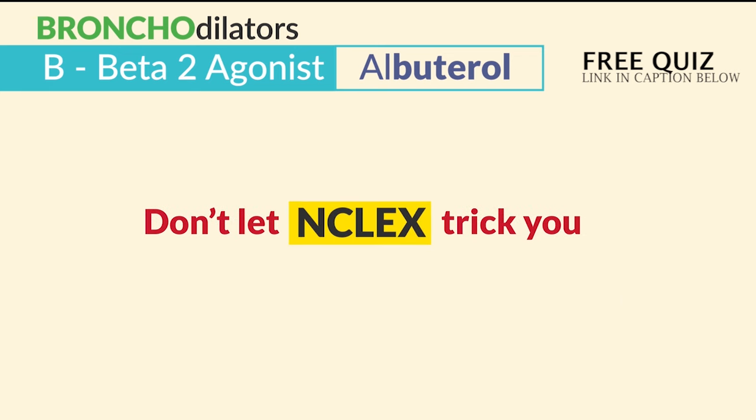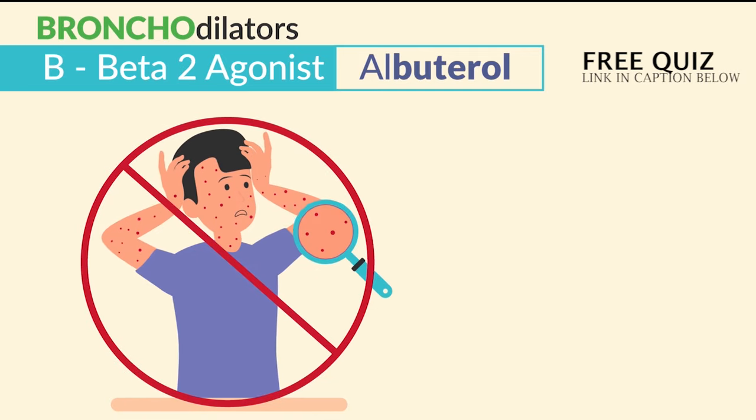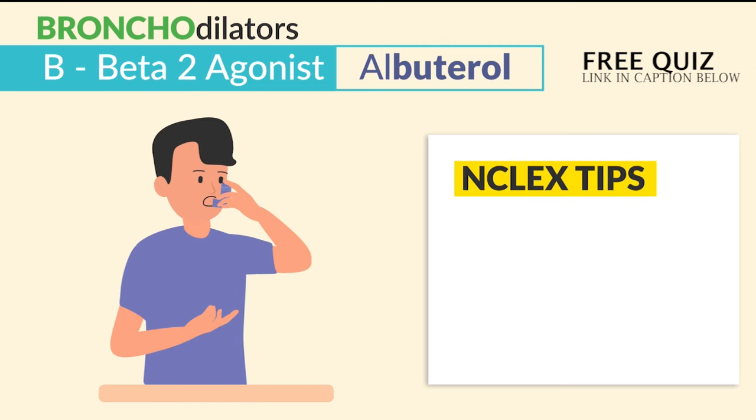And guys, don't let the NCLEX trick you. Commonly chosen distractors are constipation, which is a side effect of opioid pain meds, and hives, which is totally an allergic reaction, not an expected finding. Now patient education, a little side note for asthmatic patients.